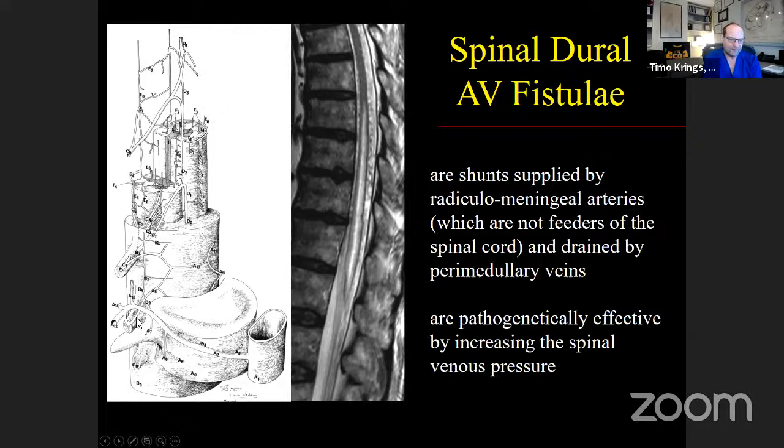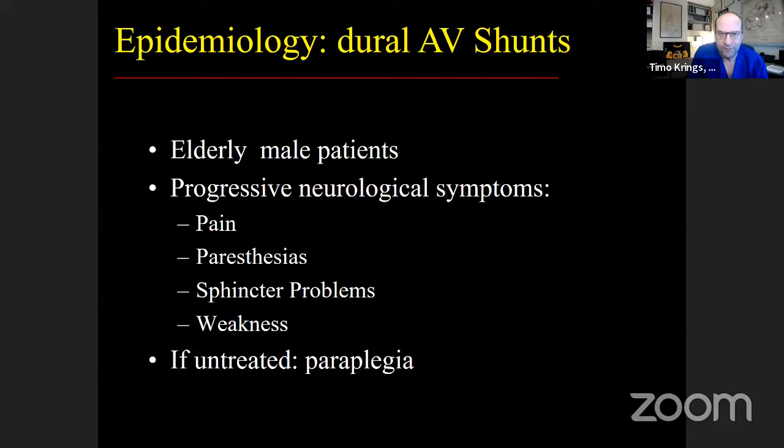So it is an artery that classically goes towards the nerve root, and typically the shunt is located right underneath the pedicle, where the meningeal artery enters or pierces through the dura. Often there's a small network of abnormal feeding vessels, and they interconnect with your veins. They go back towards the cord and at the level of the cord lead to venous congestion. As we all know, spinal dural arteriovenous fistulas are a disease of elderly male patients. Patients have progressive neurological symptoms, and if left untreated, this can lead to paraplegia.